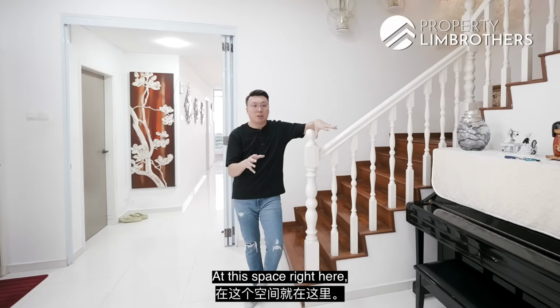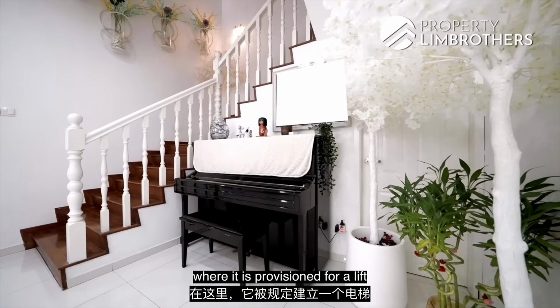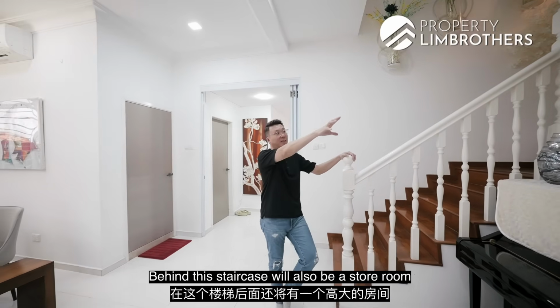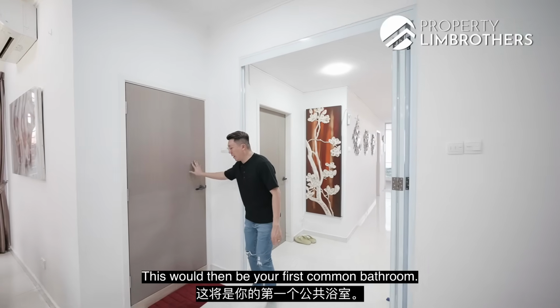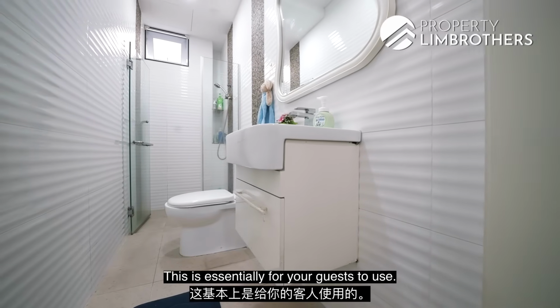At this space right here, you may be thinking, where can I actually build a lift if I want to do that? This spot right here is where it is provisioned to build a lift, and they have even gotten some quotations which we are very happy to share with you. Behind this staircase will also be a storeroom that is very standard for a landed home. This will then be your first common bathroom. This common bathroom is a very good size and ventilated. This is essentially for your guests to use.